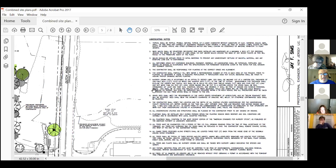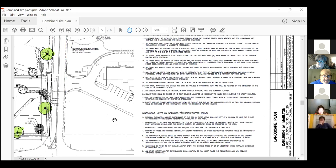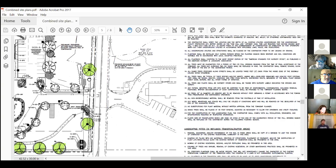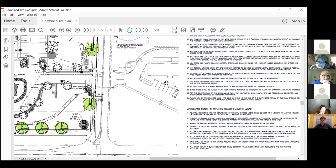So these are all landscape notes here, which is pretty interesting. These are usually standard notes. You've got different notes for the wetlands transition area too. I don't really see here where it says anything about the number of trees. But Randy says 5 are required, so why aren't they being planted? That would be the question. What is Dutchtown Road buffering on the other side of the road? There's something over here. Yeah, that's already developed.